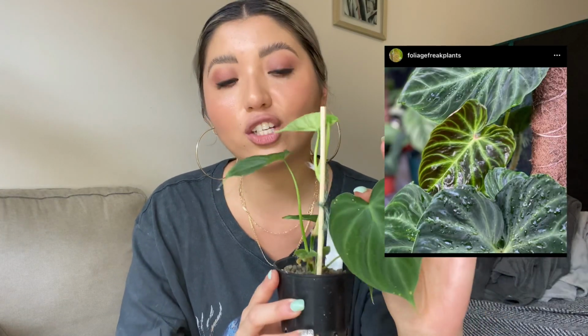Just like you and me, we're gonna be best friends. I'm so happy with this one. So this is a very immature specimen, but you may be familiar with the Verrucosum. When it grows up, it gets these beautiful hairy petioles and a little bit more of a striking veining to the leaves. So at the moment, she's a baby.